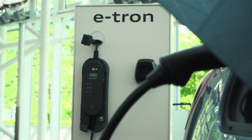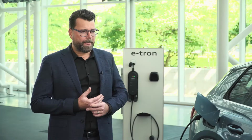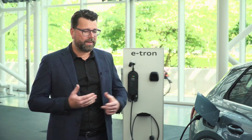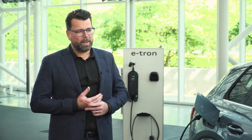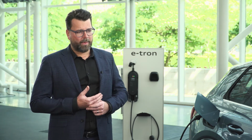For example, if you charge at home, we work together with Elli, or with the high power charging capacity on motorways, we're doing this with our partner Ionity. But of course that's not enough for us, because green electric power is not available nationwide yet. And therefore, we are cooperating with partners, first of all in Europe, to make sure that we can provide green power wherever you go for our customers.